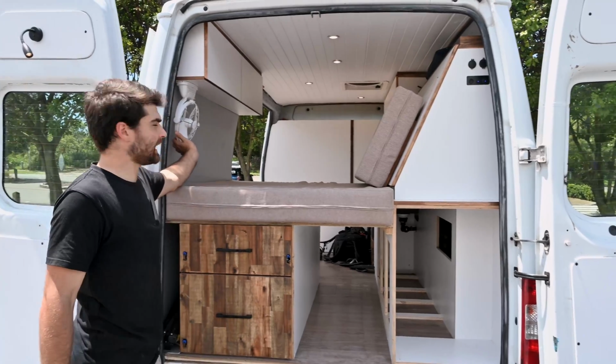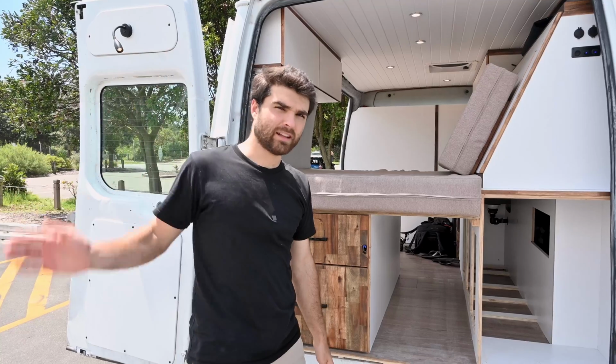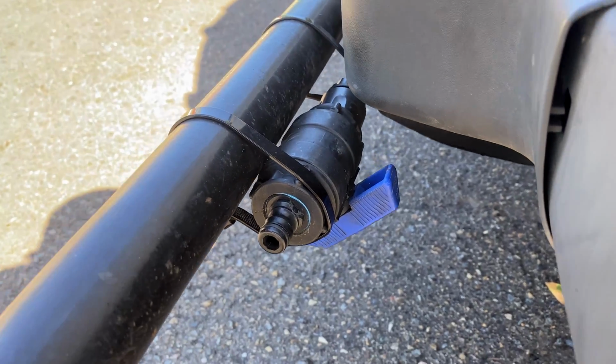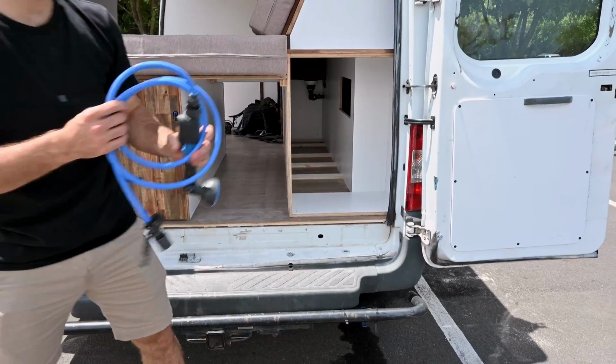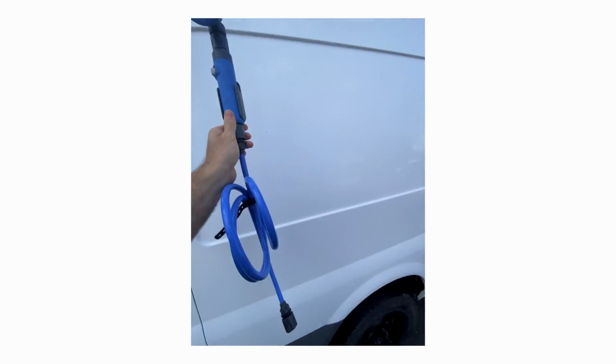You also have this fan out here that you can switch on when you're cooking out here, and then that prevents the wafting garlic smell from filling the van. We've just got the water system down here. So what we do is we grab this hose shower and connect it, and it goes anywhere where there's exposed metal.